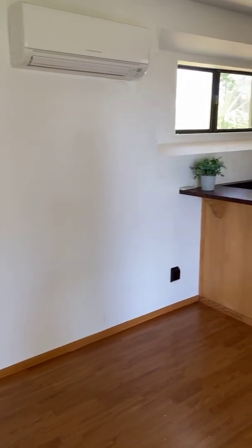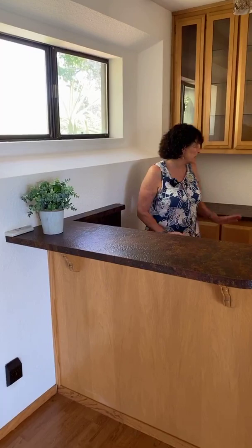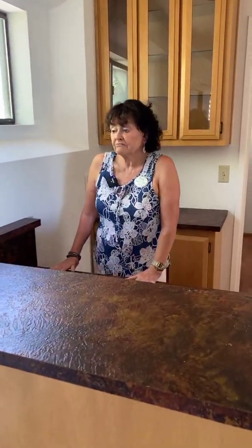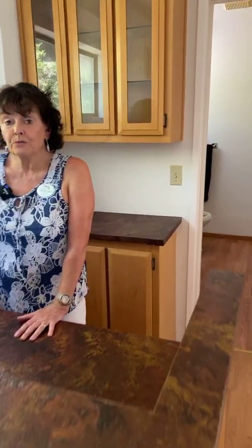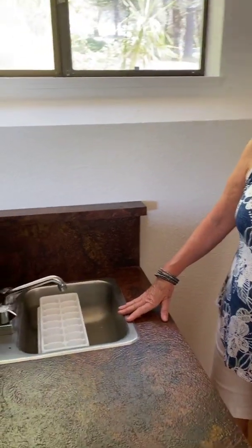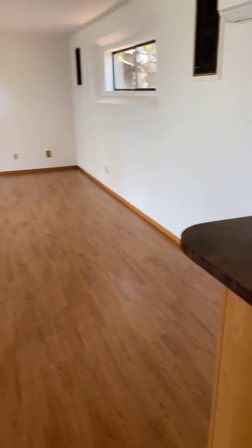Once, there was maybe a little cooking area here. Maybe somebody had a microwave here. Maybe this was a bar because there is water set up and a small refrigerator. And the house also comes with the big refrigerator there.